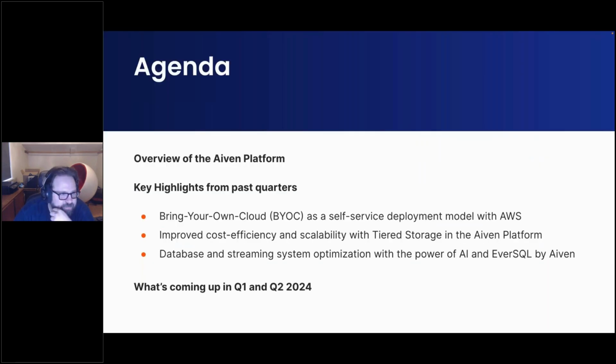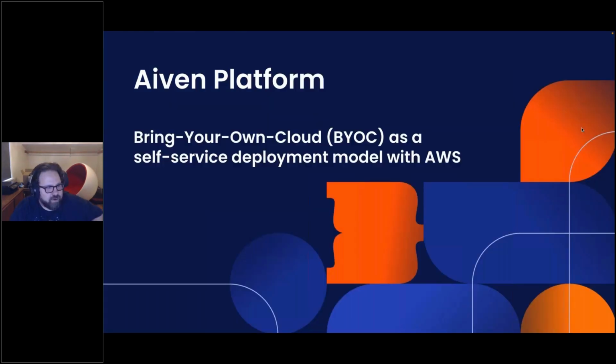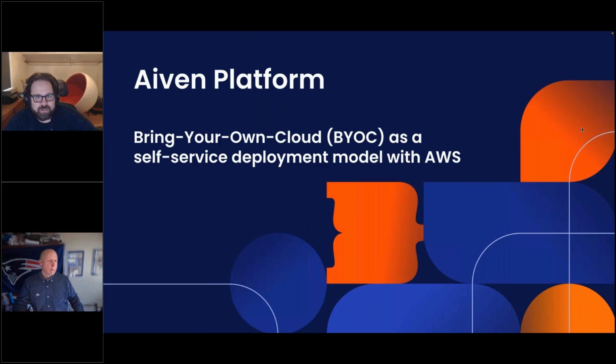And with that, I'll be kicking things over to Bob, our first speaker, who's going to run us through the Aiven platform and specifically our BYOC or Bring Your Own Cloud offerings. Take it away, Bob.